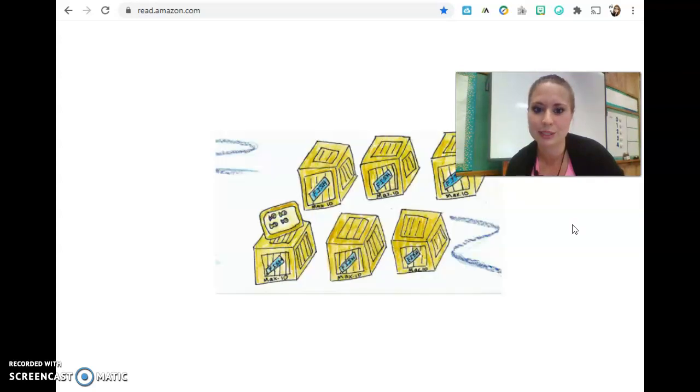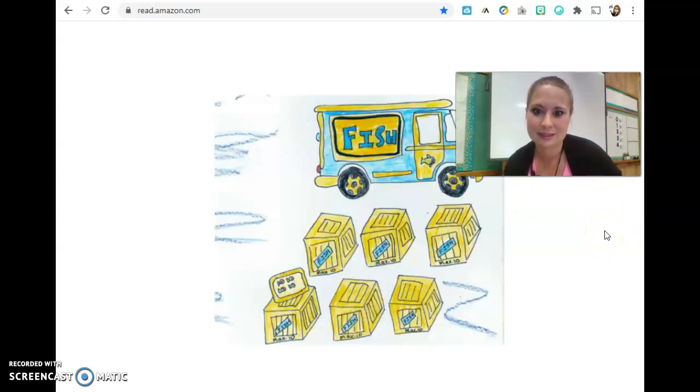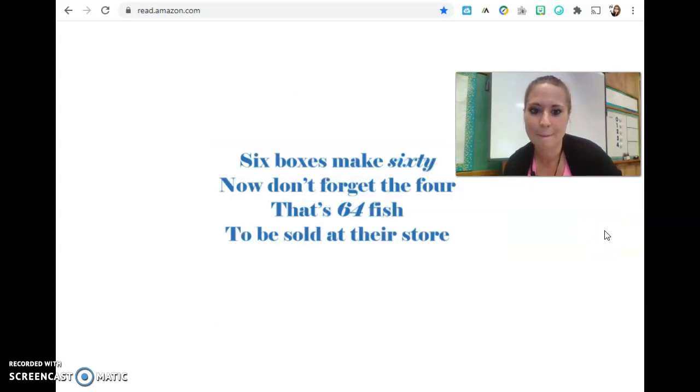So remember our 6 boxes, but we also didn't count our 4 extras. There they go, on their way. 6 boxes make 60. Now don't forget the 4. That's 64 fish to be held at their store.